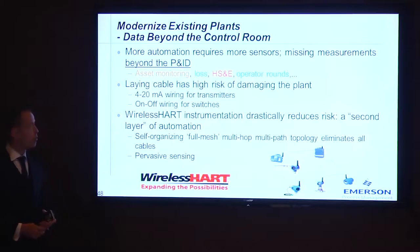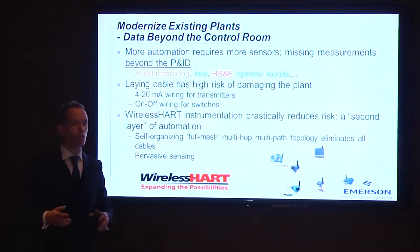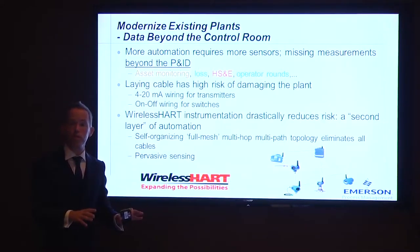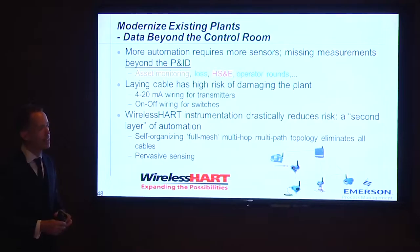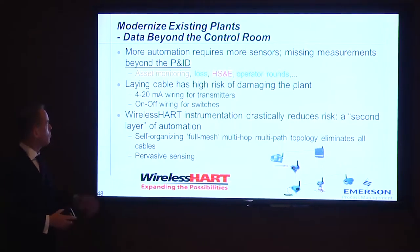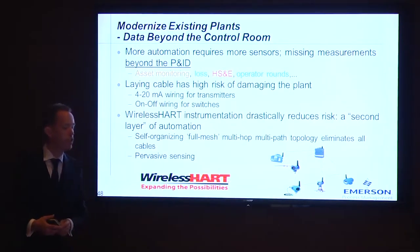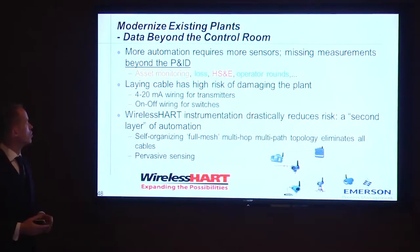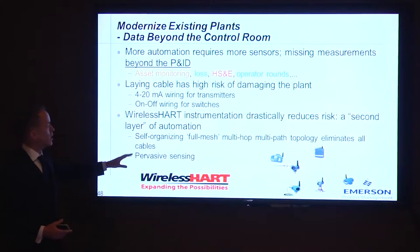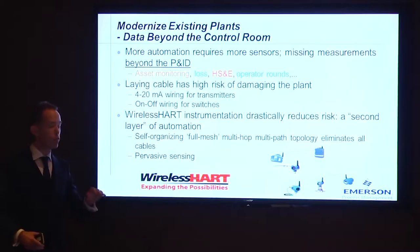So, automation. We're not touching the DCS or whatever PLC or control system that you have. We're talking about adding an additional system for the other things: maintenance, reliability, health, safety, environment, energy efficiency, and so on. Okay, so the technology which is used at the sensor level is wireless HART.